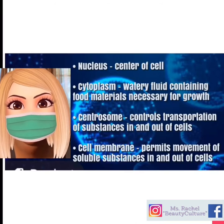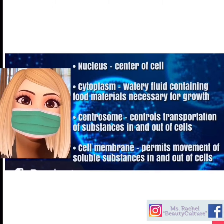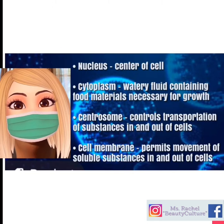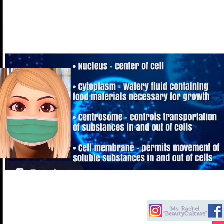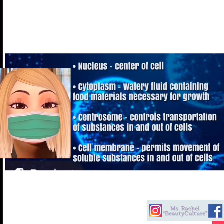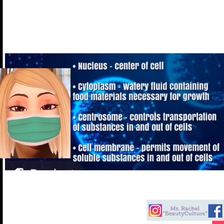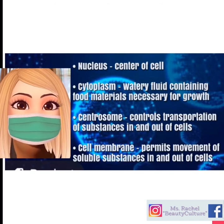Cells are composed of protoplasm, a colorless, jelly-like substance in which protein, fats, carbohydrates, mineral salts, and water are present. Visualize the white of a raw egg. The nucleus is the dense, active protoplasm found in the center of the cells. It plays an important part in cell reproduction and metabolism. Cytoplasm is all of the protoplasm of a cell except that in a nucleus. It is the watery fluid that contains food materials necessary for growth, reproduction, and self-repair of the cell.